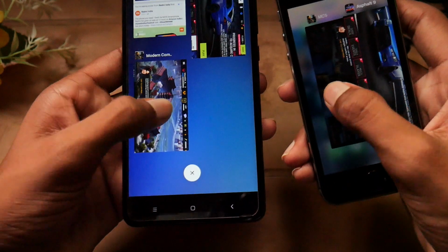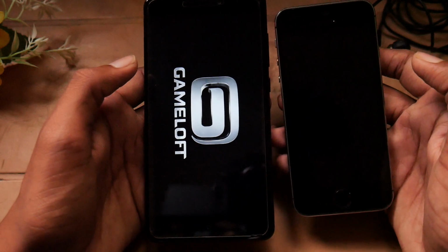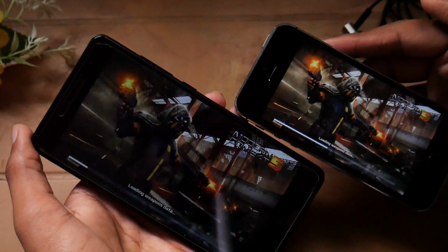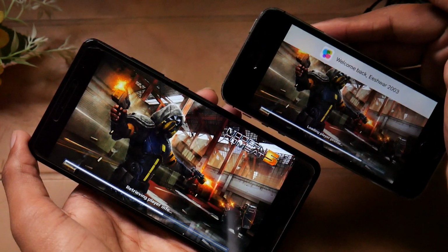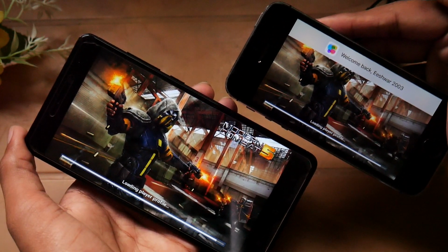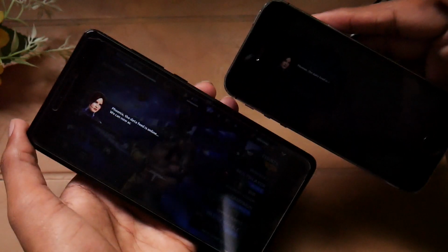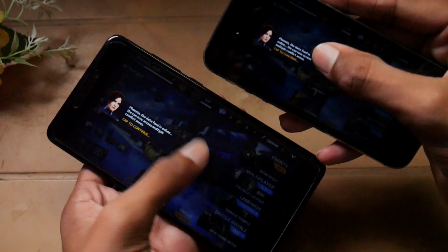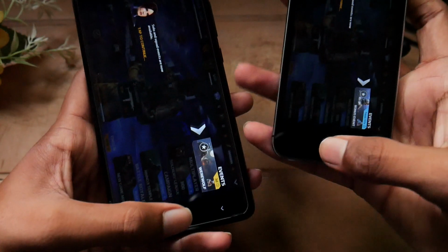And now let's get to Modern Combat 5. Again, both the phones restart the game. But let's see which one opens faster. Surprisingly, both the phones were the same. This is so surprising. I think the iPhone 5s was a bit faster than the Redmi Note 4.